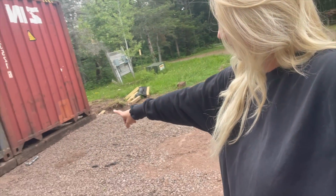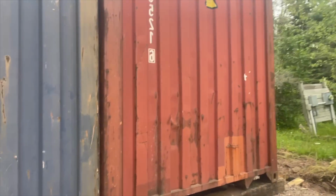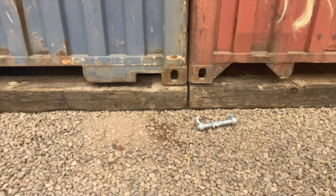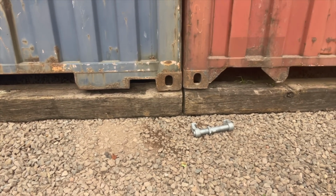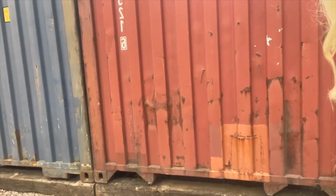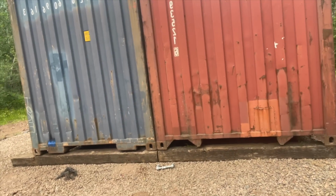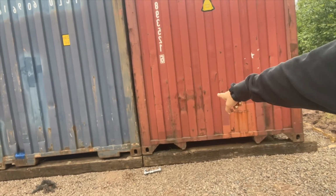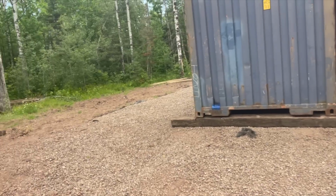But that's my plan. As you can see right here where they connect, the blue one is a little bit lower than the red one. So I need to lift the blue one up in the front, which will make the back go down a little bit. And then I do know that the back is not level on this red one anyway. So we're gonna try to push that backside up on both. And we're gonna get those corner bolts in, hopefully on these first two containers so that they don't move when this third one comes in.